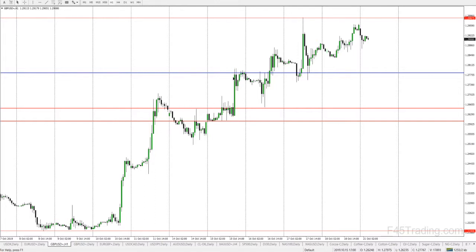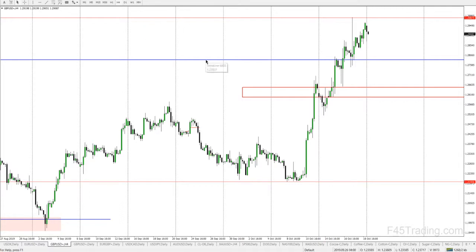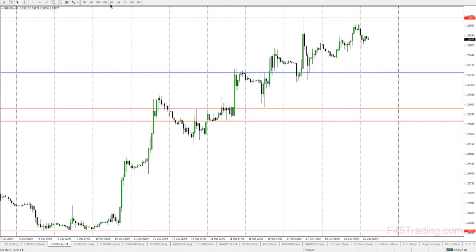And they exploded up into here and retraded back in there, and then exploded up again. So I don't think they should need to come back down to that. But I would expect a little bit of a decline on the pound. And again, there are no news events this week on the pound, so just be a little bit careful on that one. And I don't have a whole lot more to say about the pound dollar.